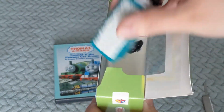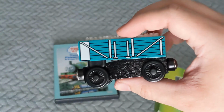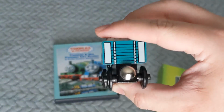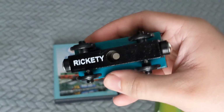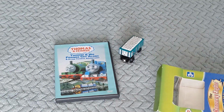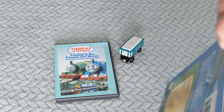We'll grab Senior Rickety here, and as per usual, it's Rickety. It's in really good condition because it just came out of the box, brand new. Awesome. Like I said, I could always use more troublesome trucks, and especially Ricketies. That's a really unique truck. I think this is a slim case version.